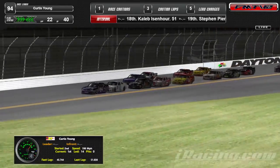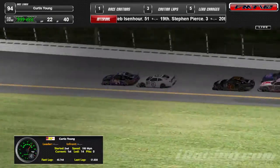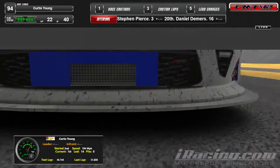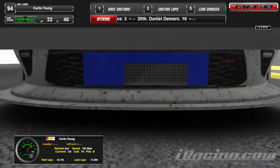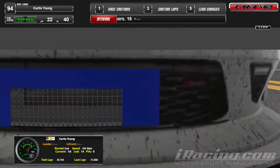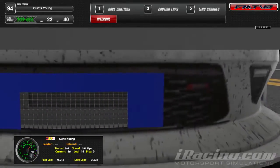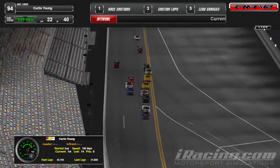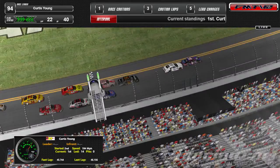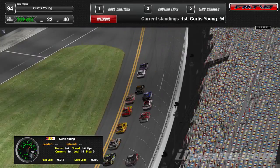I'm going to try to bring this thing back to the front. I'm going to do what I can to see if I can get this guy behind me to tuck up, as we see him right there, an awesome shot from behind on Curtis Young. You see how close these cars really are. I mean, look at that. We can polish out that front bumper for him right there. That is a kind of cool looking shot to see from the back end there of the gearbox.